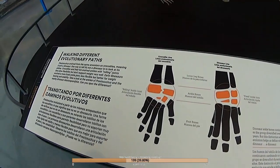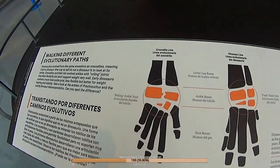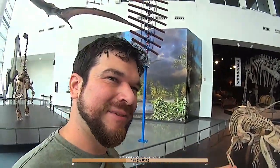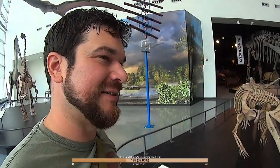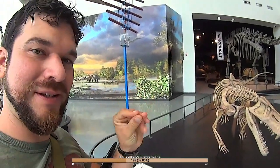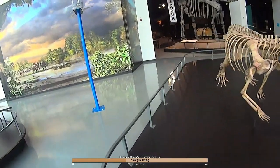And crocodilians have a different kind of setup. They've got a more rolling ankle joint, like it says here. So their ankles have some lateral sway to them as well, as I understand it. It's not like the simple hinge that birds and dinosaurs have. So we can see that over here.